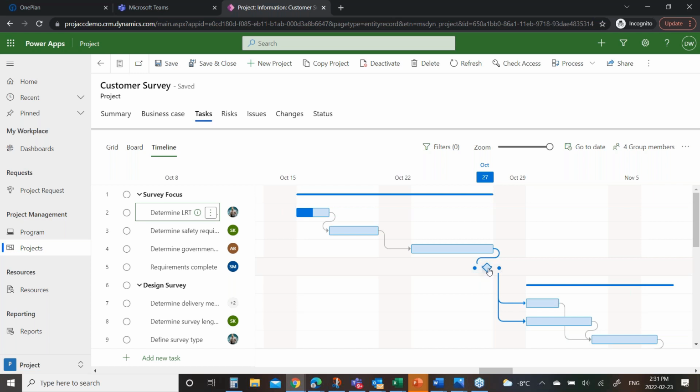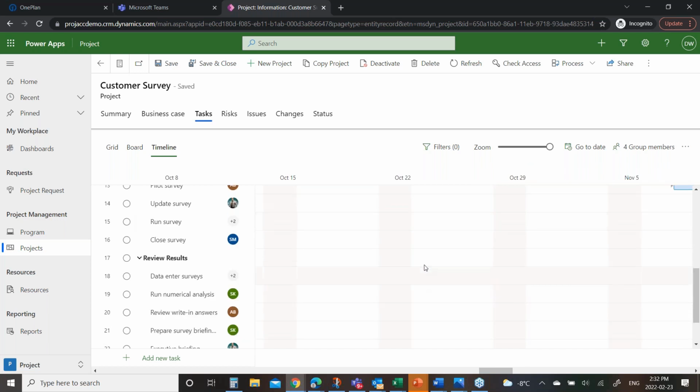So we start with the grid, where we can articulate the tasks, assign resources, start and end dates, and so forth. We can view and manage it using a board with different types of pivots and views on that data. And then we can also view it in a timeline. How do these tasks relate to each other? Where are the dependencies? Who's on what? How are we progressing on this particular project against the original plan that we set out?